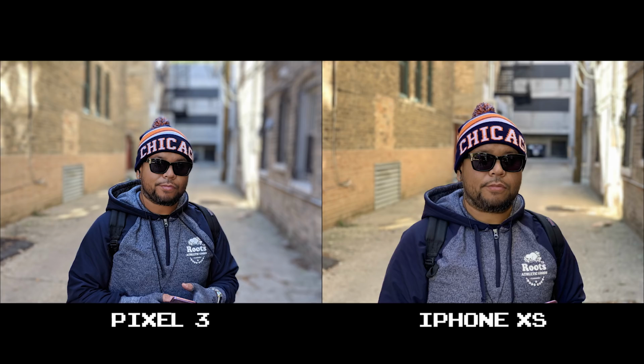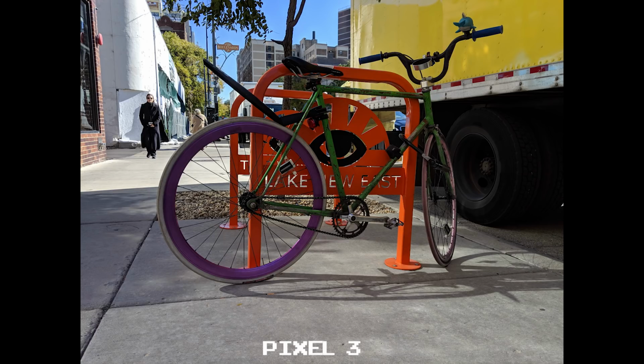In this portrait shot, both phones do a great job focusing on the subject, me, and blurring the background. I wish I had taken more portrait shots, but totally forgot to shoot a few more. This is something I'll cover in a future video, so don't worry. But I think both phones did a really good job. Skin tone is pretty accurate on both, good detail, good lighting, no complaints.